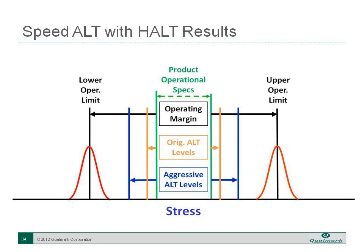versus what it saw in the last iteration of the product, and make comparative decisions that way. And if you comparatively find that you are much more rugged vibrationally than you were before, that tells you maybe I can accelerate my vibration life testing more by going to more aggressive levels.